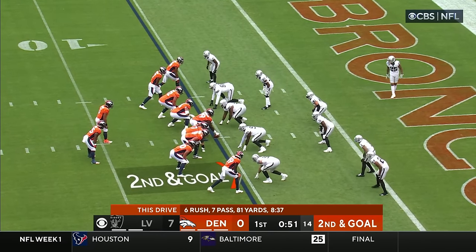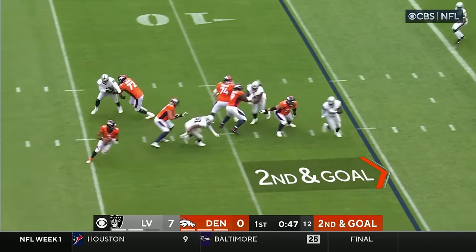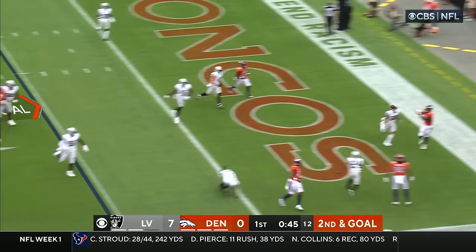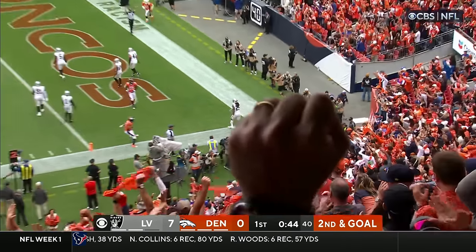Now, Pirine can catch the football. He's in the backfield. Off the play fake to him. Wilson looking toward the end zone. Trying to get away from Crosby. Back to the end zone. Touchdown, Broncos. It's L.J. Humphrey.